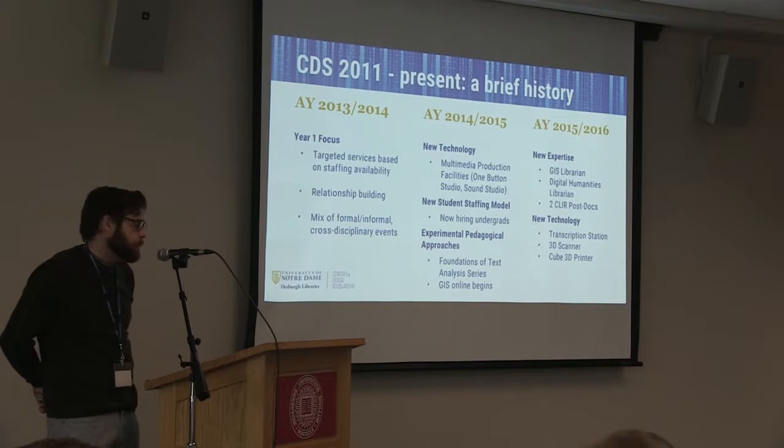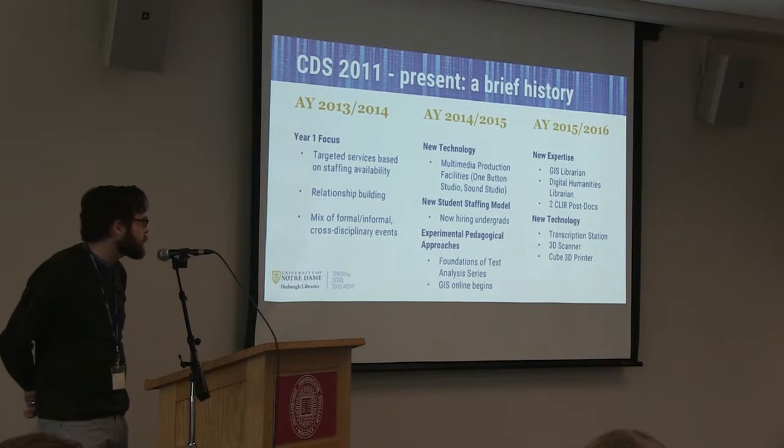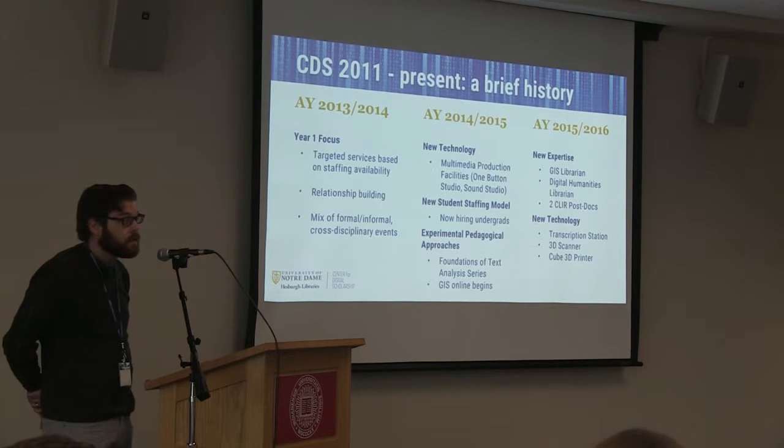But then we also had a lot of events that we tried to do with varying degrees of success. In some cases, we would close down the center and have every staff member in there available for an open house for a particular college and have 2 people show up in the last 15 minutes. Which was great because it meant we all got free cookies for about the next week. But it wasn't particularly good for actually getting our services out there. Other ones were very, very successful. We had lots and lots of people come in and be interested in things happening.